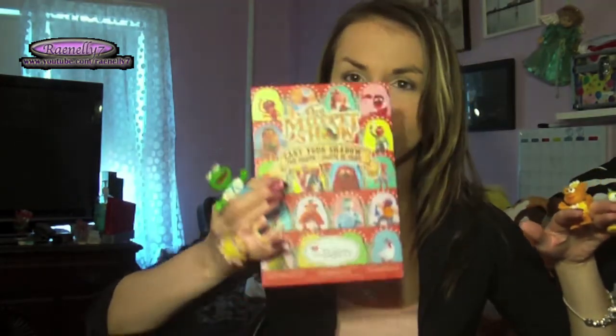Hi. So I'm going to review theBalm's The Muppet Show Cast Your Shadow palette. These are just some little McDonald's toys I saved from when I was a little kid when Muppet Babies was really big. This is the Muppets, but these were the Muppet Babies. I tried looking for the stuffed animals. McDonald's also had stuffed animals out that you could get around Christmas time.